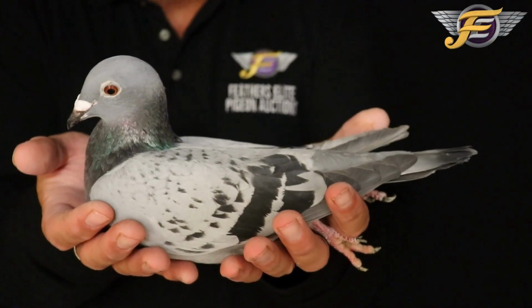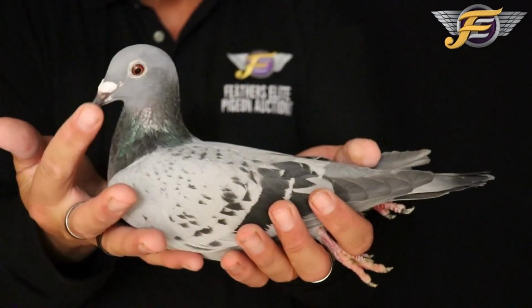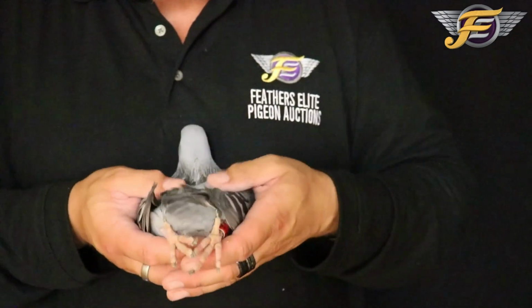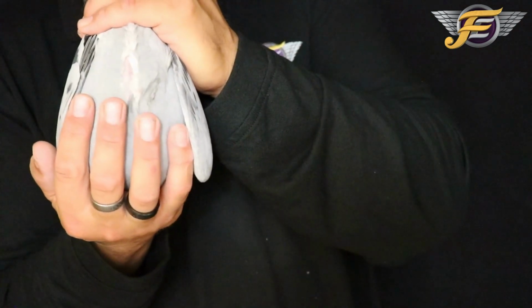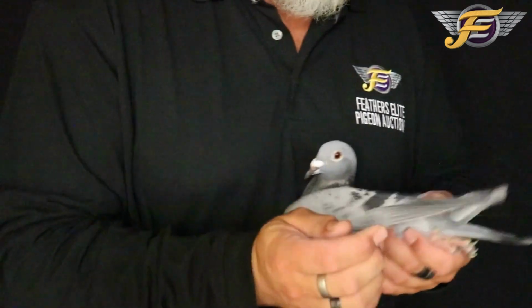Light checker hen. Oh, what a pigeon this is. Yes, please. Gorgeous. Strong pigeon, loaded with muscles. Vents are strong, but they're open. Back is super. And I mean, this pigeon is absolutely loaded with muscles. The forearm is like steel.